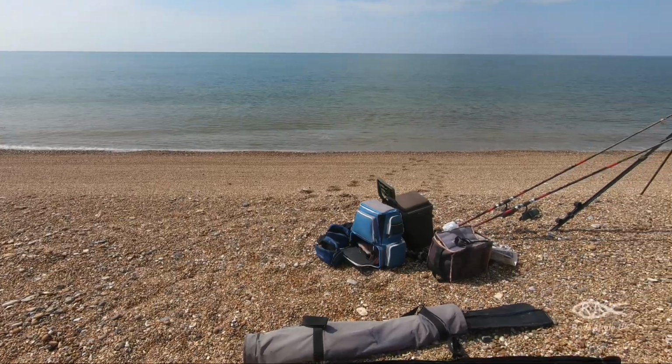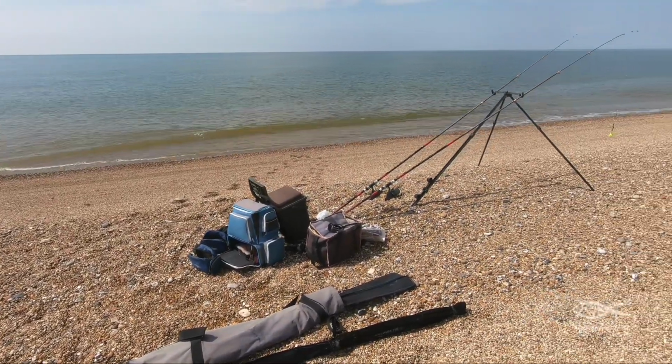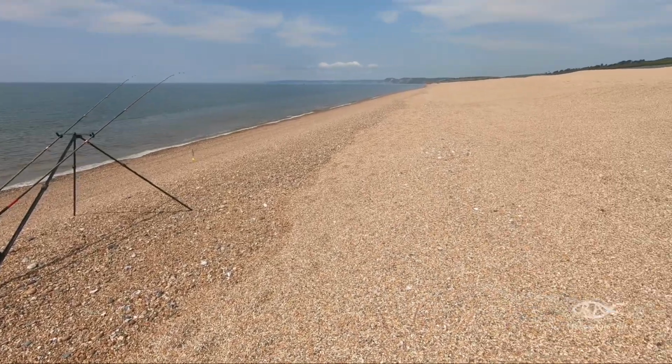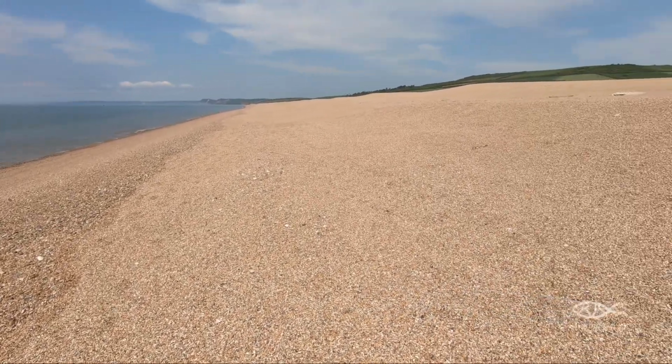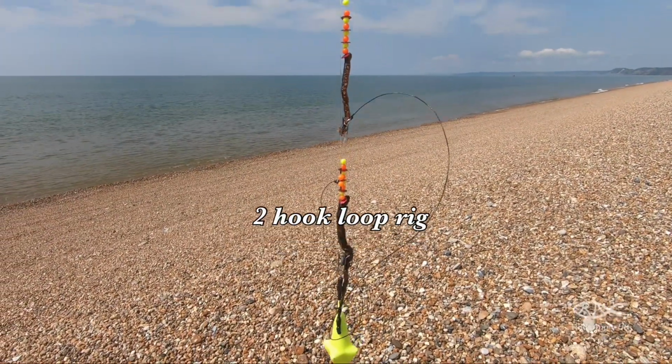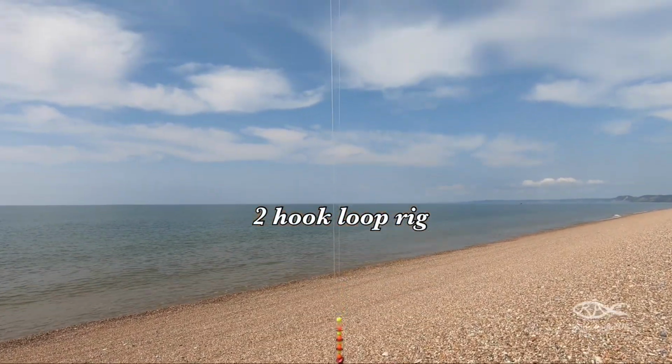Although conditions looked ideal to me, I had been warned in the tackle shop I visited earlier that plaice had not been coming out. I was quick to set up and cast one rod out with a 3-hook clip down rig. My other rig, ready for casting, is a loop rig with beads, with black lug on the bottom hook and ragworm on the top.